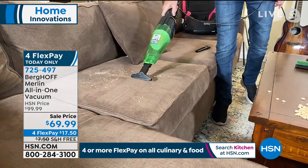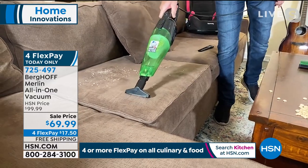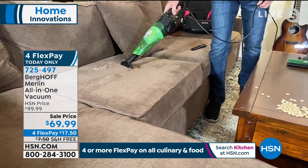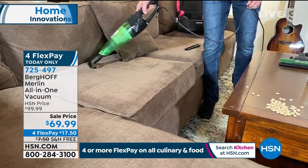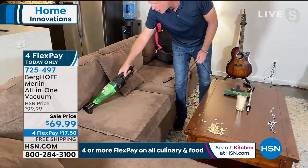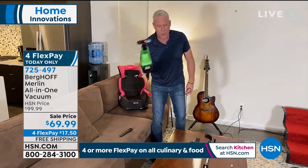My beautiful and brilliant wife, Kara, was always complaining that this couch is taking a beating and it was very expensive. Well, we have a 15-year-old and a 10-year-old boy in the house and an 85-pound Labrador Retriever. And we live on this couch on the weekends. We watch sporting events. We binge a lot of TV, watch HSN. But look at the job that it does on upholstery. And it makes it look like new without having to shampoo. That's the beauty of the Merlin.